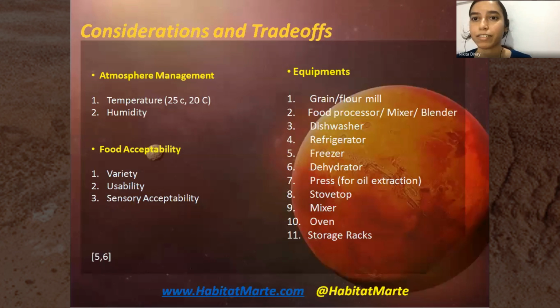Another consideration is food acceptability. Studies suggest that in addition to meeting the physical requirements, familiar and acceptable food is important to the psychological well-being of astronauts during long duration missions. So a large variety of food is recommended to provide the crew choices and to avoid menu fatigue.